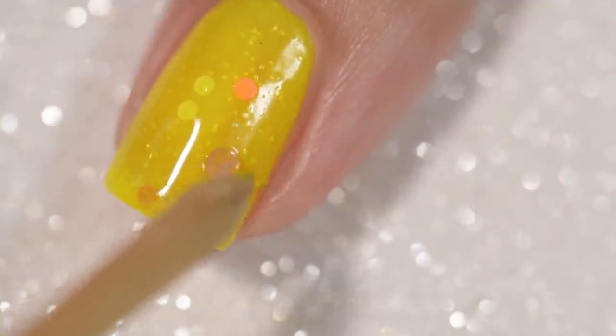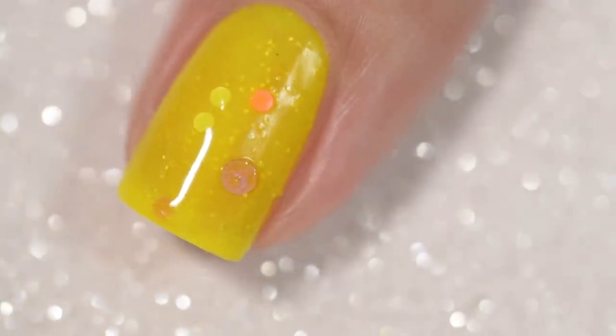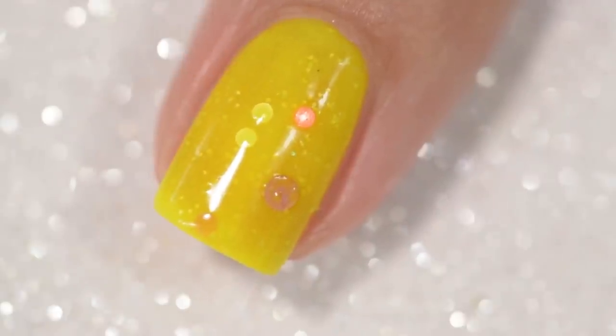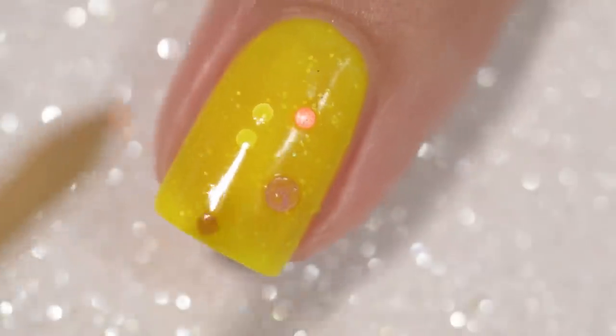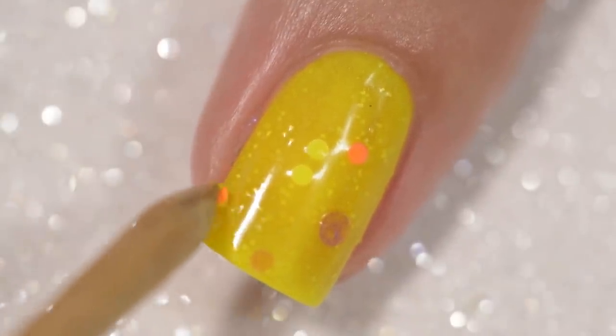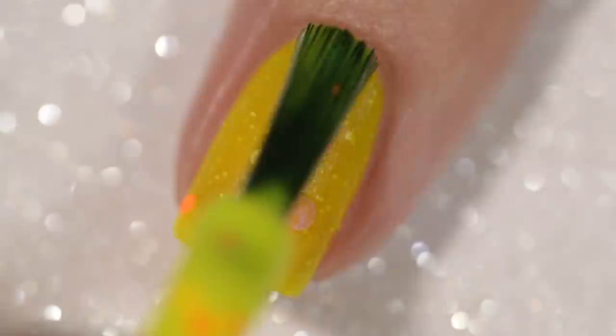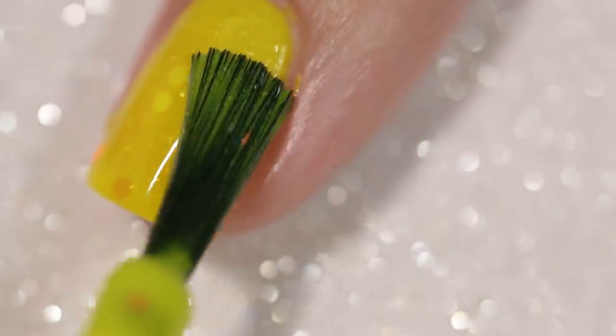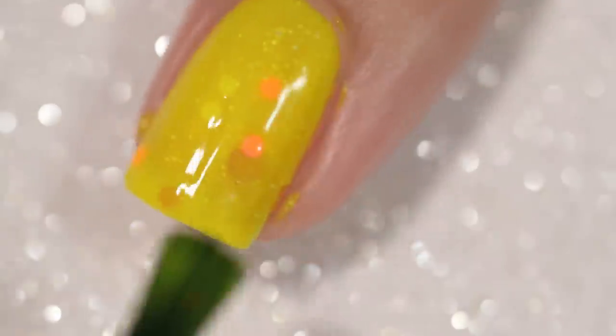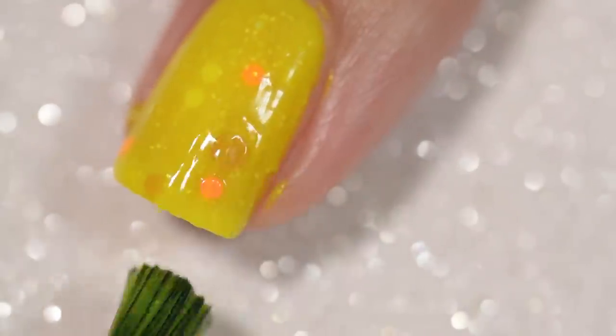It stayed exactly where I put it. I had no application issues. I did choose to go in, as you just saw me do, and do some hand placement of the glitter because I just wanted a few more, but that's just personal preference because I'm like a control freak and I wanted this to look a certain way. So I just chose to go in and grab a couple of extra glitters.